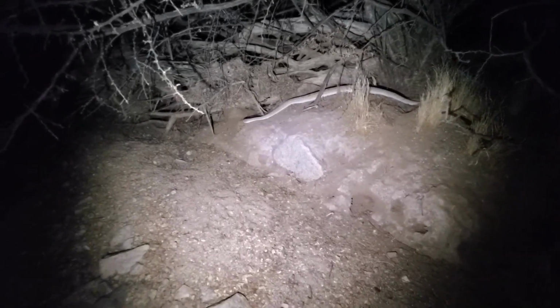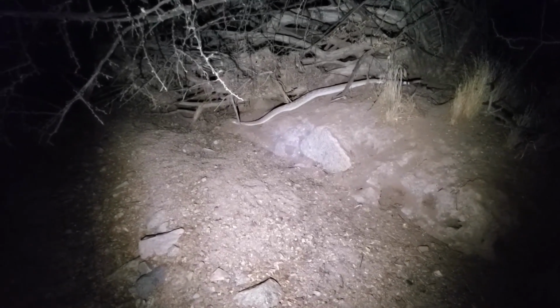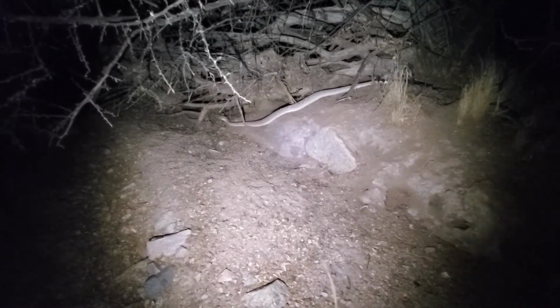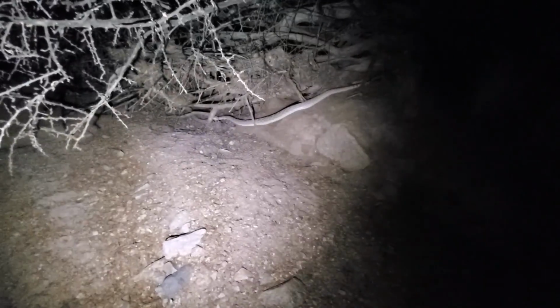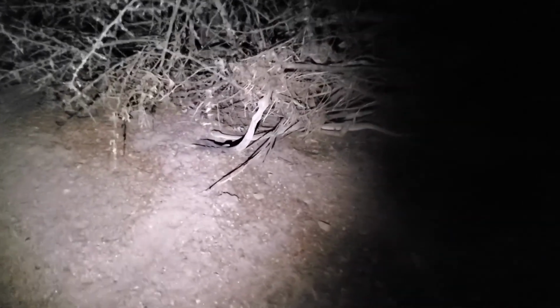But yeah, the competitor for this snake for most venomous in Arizona for the rattlesnakes. It's in, I think, the top 5 in Arizona, I want to say. But it is not number 1. That belongs to either the Mojave or the tiger rattlesnake. He hasn't really noticed me yet. Probably smells me right about now.